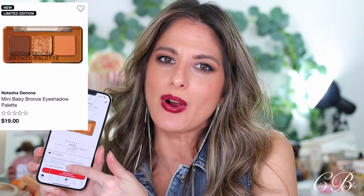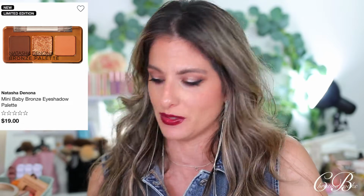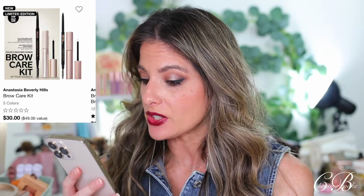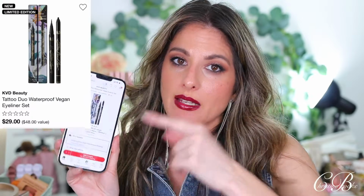Okay, so this isn't a gift set, but the mini bronze, I think that's a really good idea to give as a gift to somebody, just because I think it's like the perfect colors from the bronze palette, and it's a great gift. So there's a brow care kit from Anastasia for $30 from $49. It looks like it comes with a full size of the Brow Wiz and a mini Brow Genius Brow Serum.